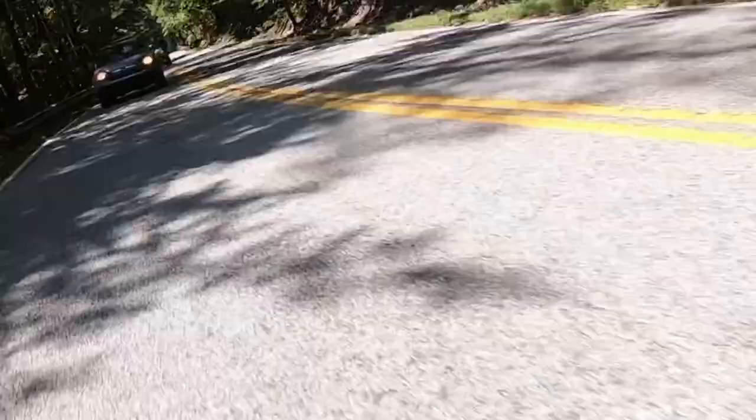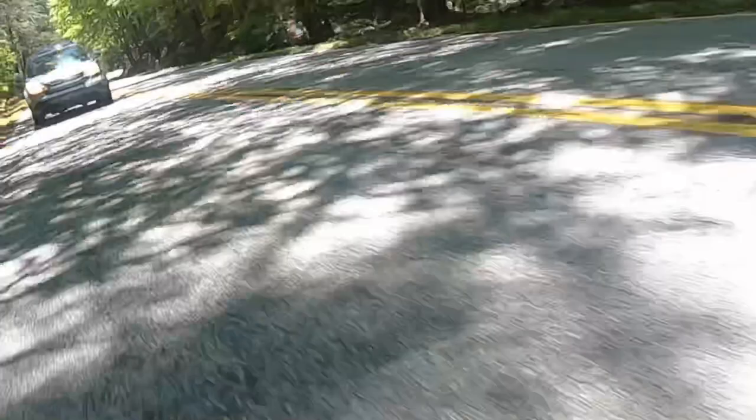Once we got into the mountains, this was a completely different car. I had been on these same roads, lowered and with these wider tires, but I have to say with the Hotchkis Sway Bars, it gave me a whole other level of confidence.